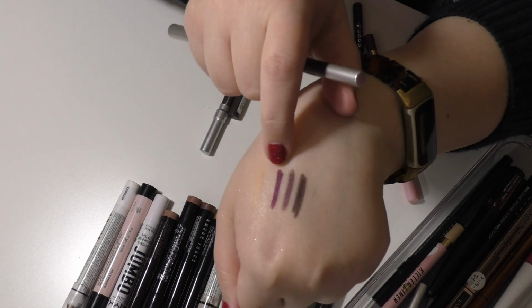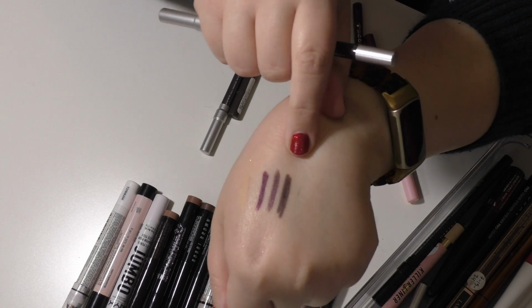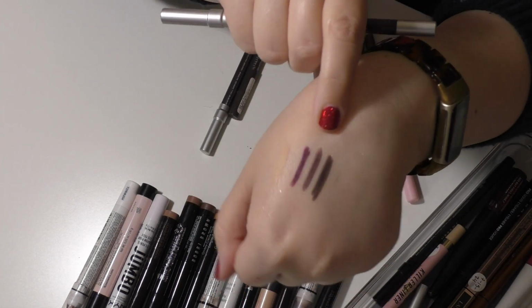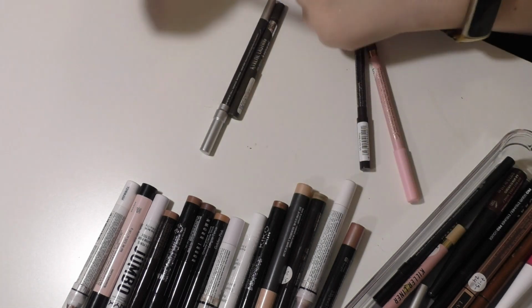This one's like a very true, good purple. These 2 lean more on the brown side. The Rockstar is definitely more of a deep eggplant. Leans more brown. The middle one is more of a rich plum. So actually I feel like I want to keep them all.